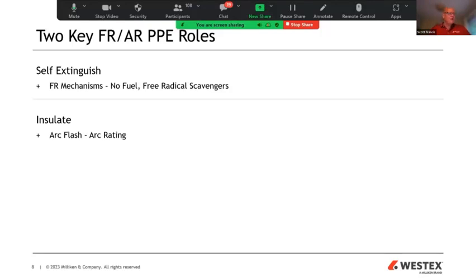Obviously, you want to pick clothing that has an arc rating higher than the incident energy. And that's why, of course, assessing the condition of maintenance is critical, because if it's not maintained, the incident energy can be higher than you thought and maybe higher than what you're wearing currently. So two protective roles: self-extinguish, insulate. What about preventative roles?